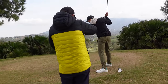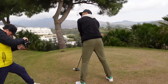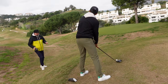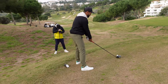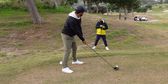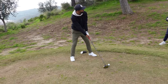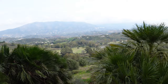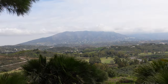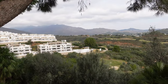Behind the scenes view. Photo shoot here in La Cala, Mijas, Spain. What you don't see, buggies, people, all the things that are not going to end up in that nice shot. But to give you an idea, we've had a couple of days of beautiful sunshine, and now with a bit of cloud, it's a little bit more kind of dramatic.